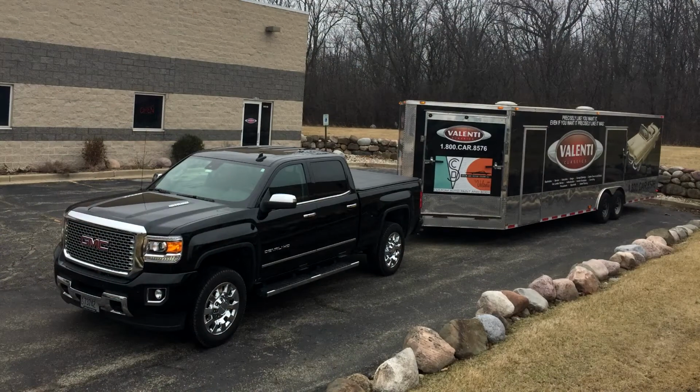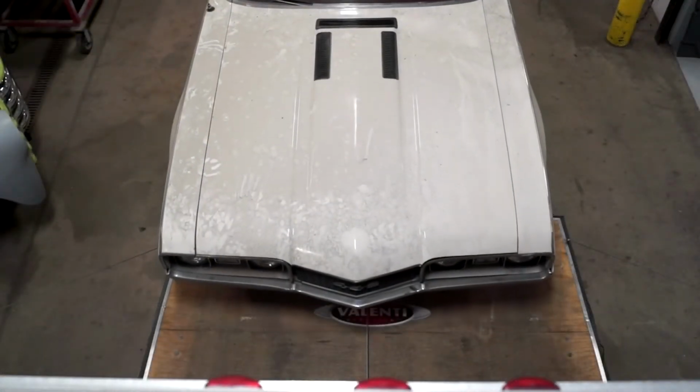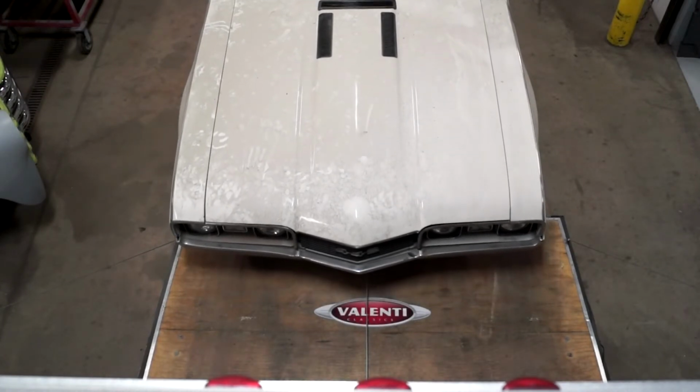But it was a happy day when it came off the trailer in the shop, wasn't it? Yeah, oh yeah. Everybody was pretty excited. And we picked it up in our enclosed trailer, and we locked it up in the building because we didn't get home until pretty late. But the crew couldn't wait to bust open the doors of the trailer and see what we really found this time.